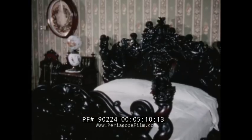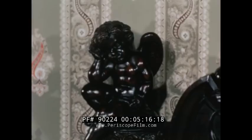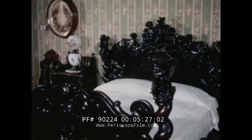In the bedroom, we can still see Twain's ornately carved bed. Now, on the head of his bed are these figures of Cupids in various positions. And wouldn't you know it, Mark Twain always slept with his head at the foot of the bed so that he could enjoy looking at the carved Cupids on the headboard.